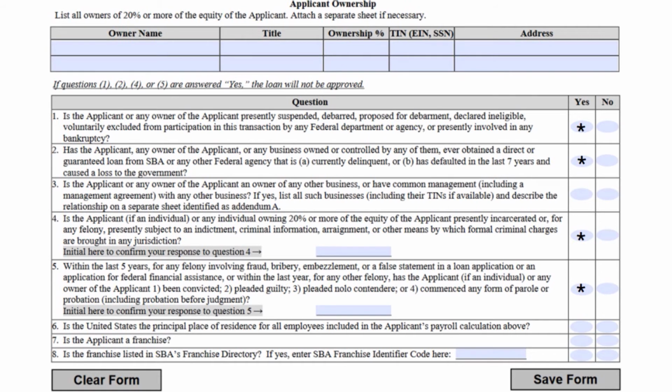And question number 5: within the last 5 years, for any felony, including involving fraud, bribery, embezzlement, or a false statement in a loan application or an application for federal financial assistance, or within the last year for any other felony, has the applicant, if an individual, or any owner of the applicant, been convicted, pleaded guilty, pleaded nolo contendere, or commenced any form of parole or probation, including probation before judgment? Here also for question 5, you need to initial to confirm your response.